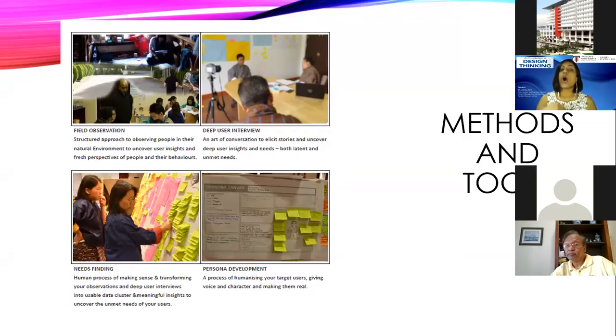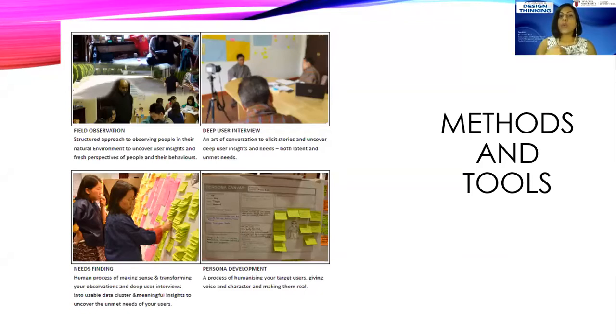So you go to the field, talk to them, have a deep user interview, observe them, whether they are doing something that needs help or where they need help, and find out their needs. What exactly do they need? Sometimes people actually verbalize what they need. Sometimes actions speak louder than words.